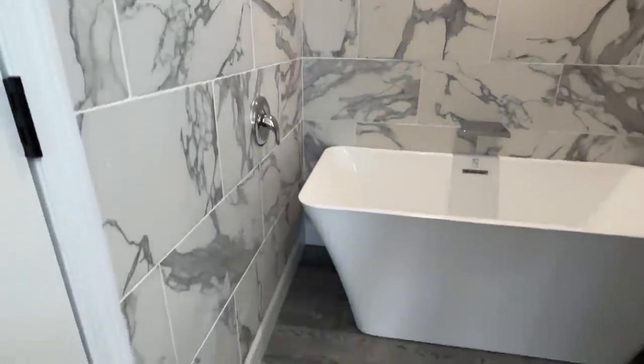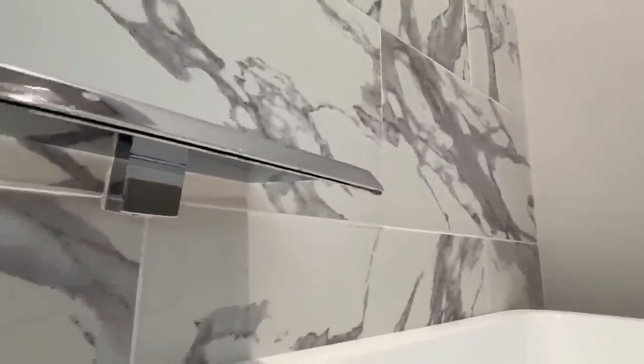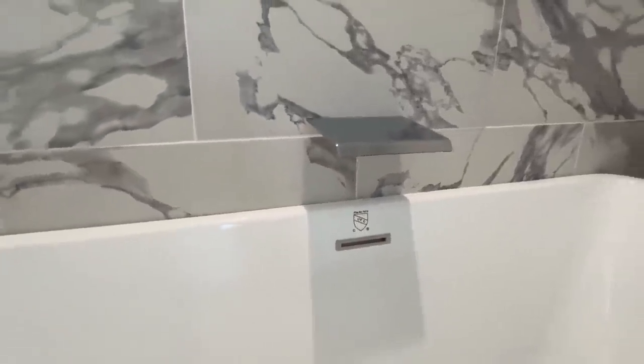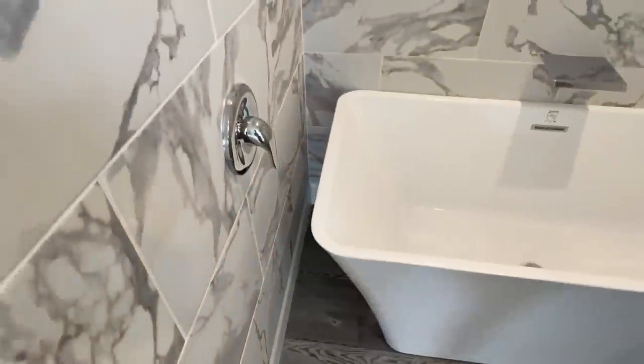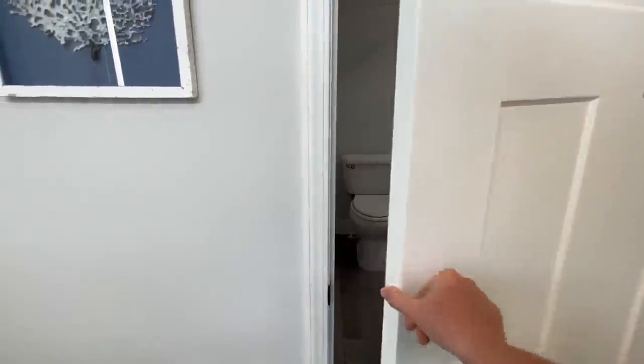Really unique concept here around the tub. I like that tile. I gotta see how this works. Wow. Ain't they ever seen one like that? That's nice. Unique. I do like where this is positioned. That's nice. I like we have a door right here that shuts this off.